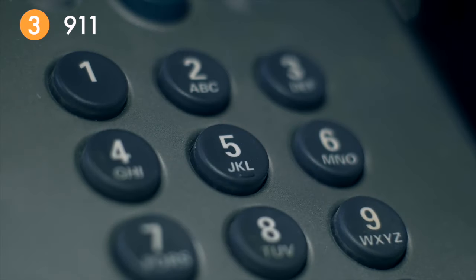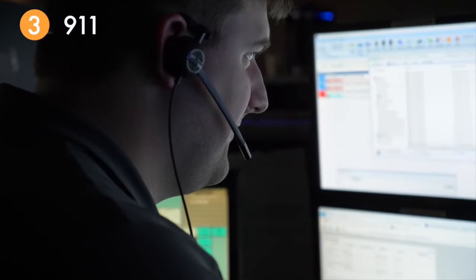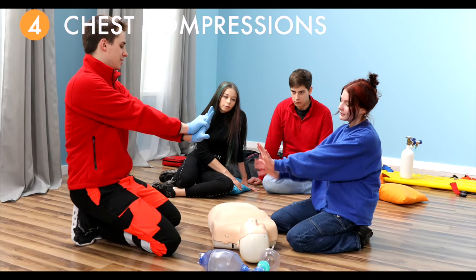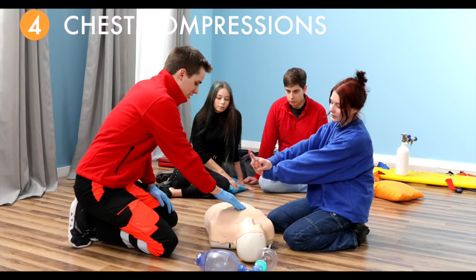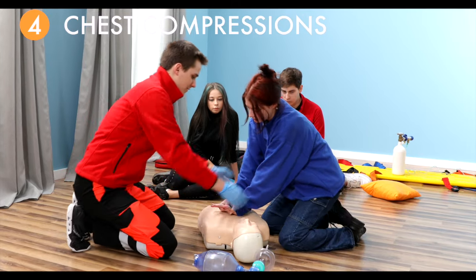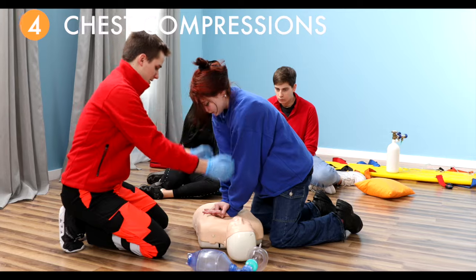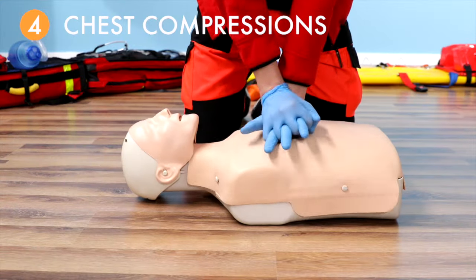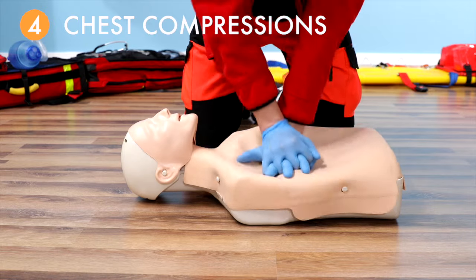Step 3. Call 911. The dispatcher can guide you through what steps to take until paramedics arrive. Step 4. Chest compressions. Place one of your hands on top of the other and clasp them together. Lock your elbows straight and use the heel of your hands to push hard and fast in the center of the chest at a rate of 100 to 200 pushes a minute.